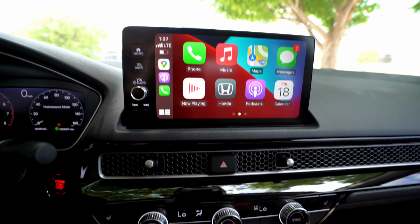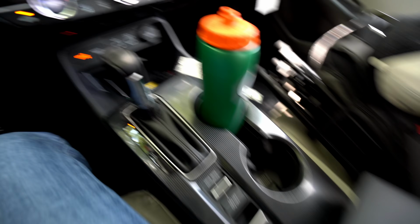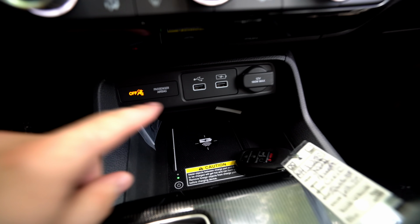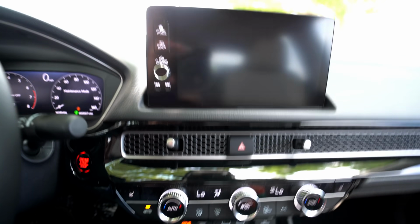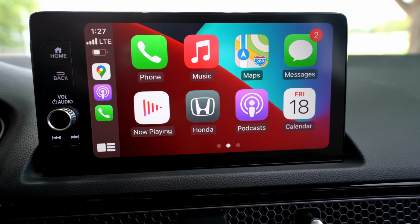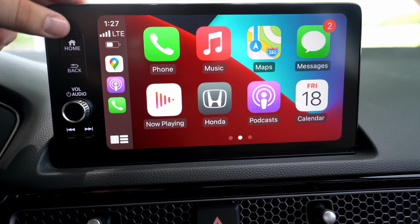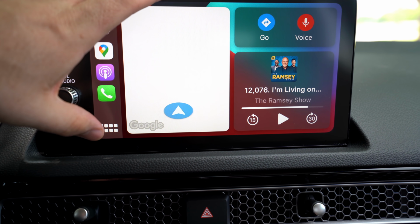So check it out. I don't have anything plugged in right here, nothing plugged in back here. The plug for Apple CarPlay is actually right there, and that's the parking sensor going on. But you can have it wireless on this top Touring trim, which is cool. Just like the new Accord gives you wireless Apple CarPlay. It is touchscreen, and it fits everything just fine on here.